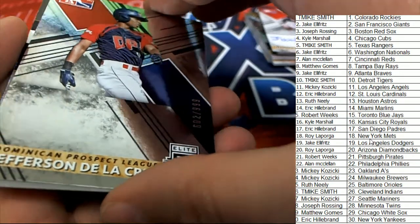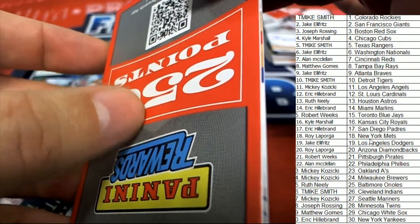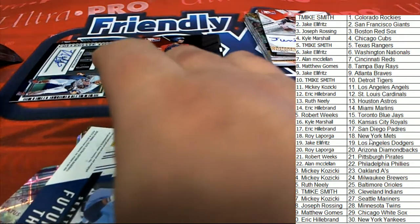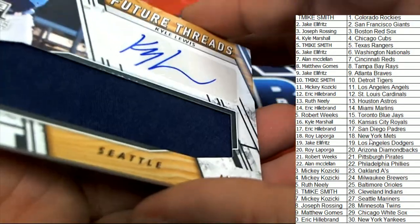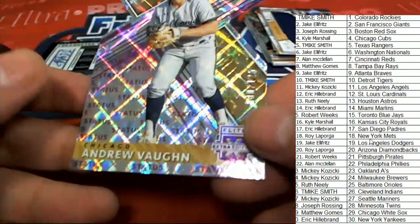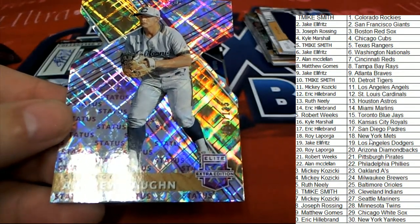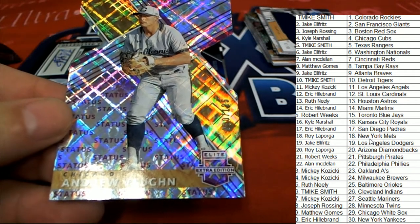Oh. All right. Looks like we have some points here. And that is 250 points coming up in a random at the end of the break. So we'll stick that right over there too. And get to the future threads card here of Kyle Lewis. And that is a Seattle Mariners. 42 of 99. Very nice future threads. Andrew Vaughn, Chicago White Sox, number 225. Nice one, White Sox under Matthew G.